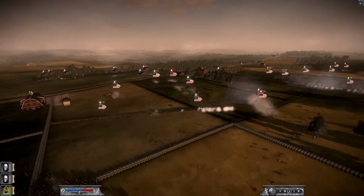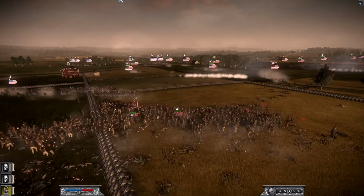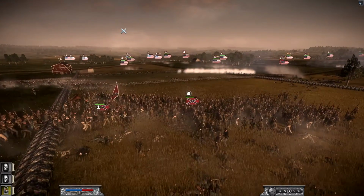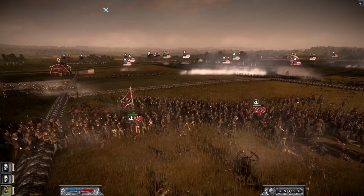Who's just firing off here? The 99th Pennsylvania forming a good line. Scales broke that 123rd New York, and now taking a lot of volleys. Trying to reform their lines, all in confusion here. They're all twisted up here.